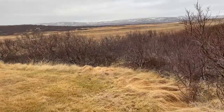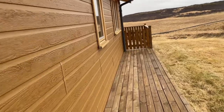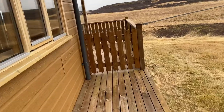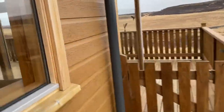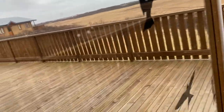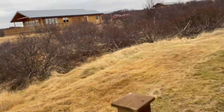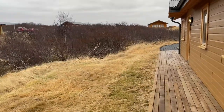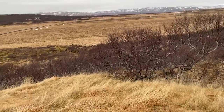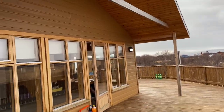But guys, as you can see, look at the landscape. Isn't that gorgeous? See? We are so lucky to get this summer house just near the city of Reykjavík. Anyway guys, if you rent the summer house, you are responsible to clean the whole summer house before you leave.